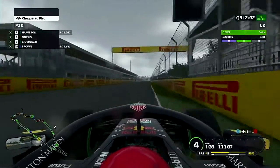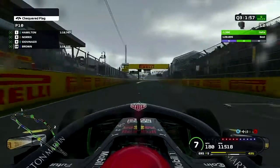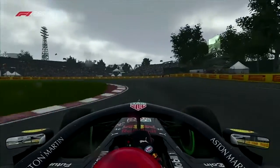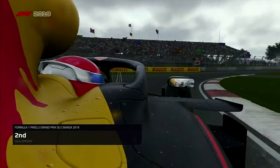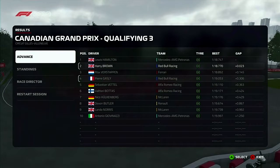trying to avoid the wall of champions that we ended up in the barrier in last season, as we cross the line, and we're not going to get our first pole. It's only P2. Hamilton's on pole, and it's literally by 23 thousandths of a second.